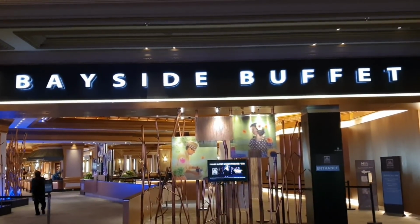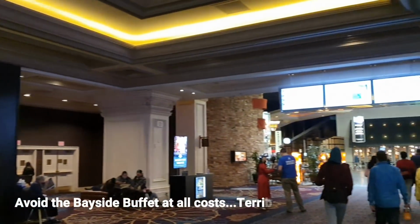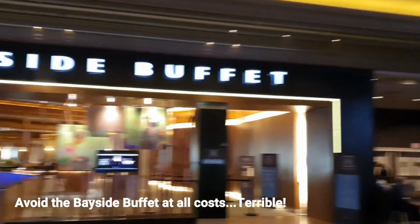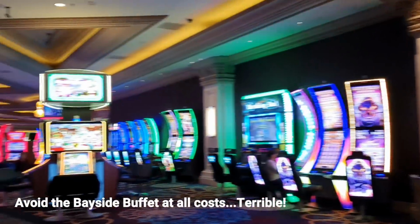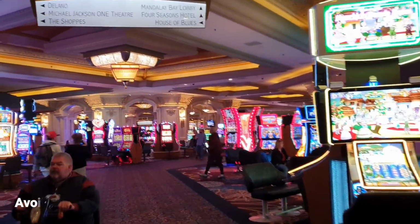So here we are at the Bayside Buffet, which is just in from the Shark Reef area, which is through there. So we're just going to walk to the casino, the rest of the casino, round towards the elevators to take you up to the room and show you that.